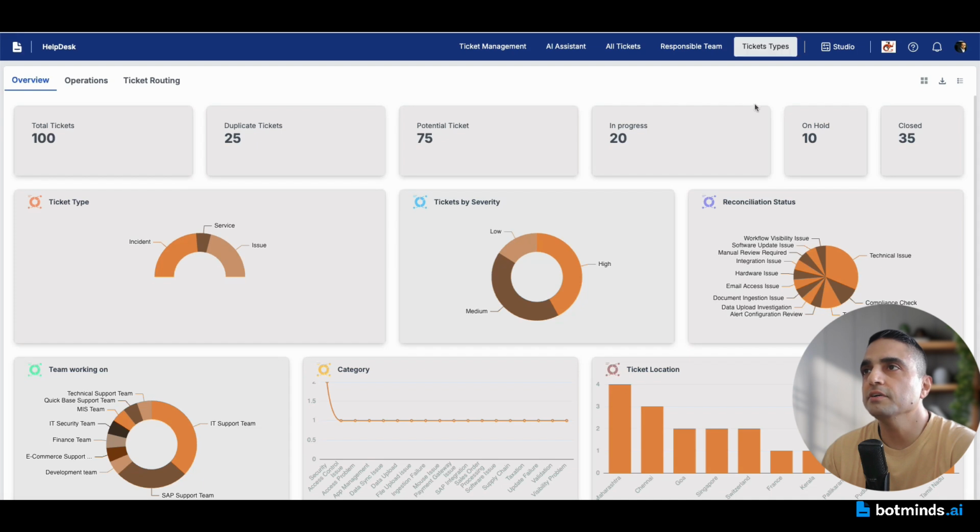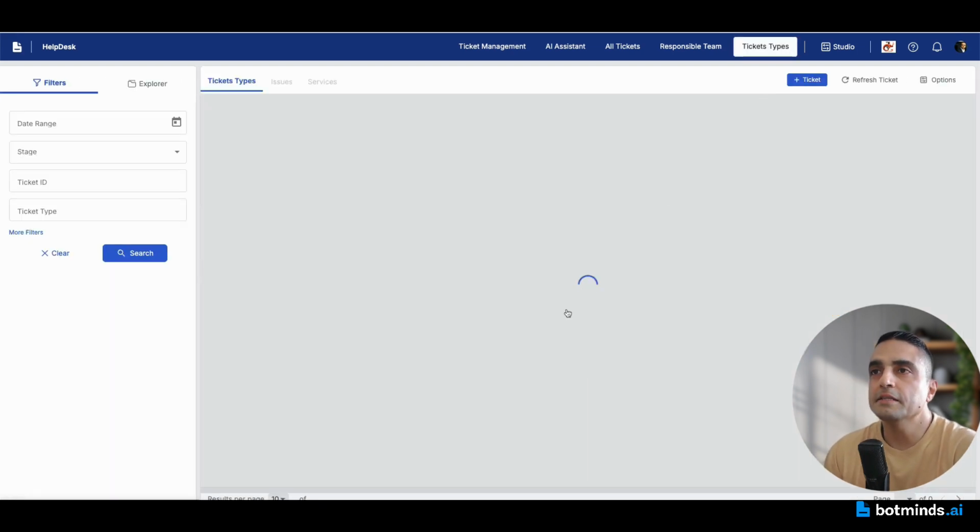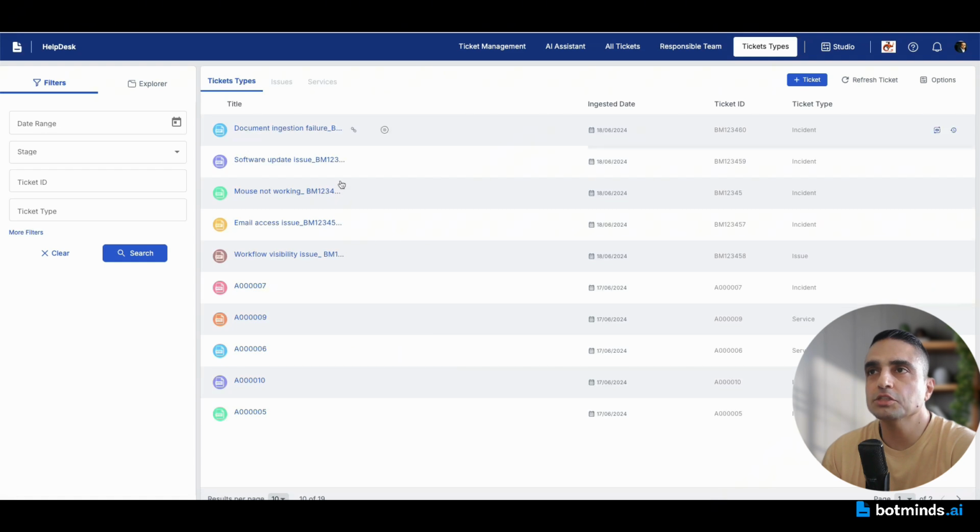Of course, you have the breakdown available on the ticket types as well. And this is where you can simply see the information on the different types of tickets, whether it's an incident or a service ticket or an issue. And if you want certain teams to be assigned on a particular type of ticket, you can do that from here.